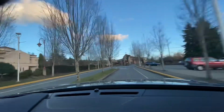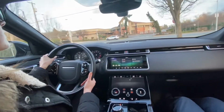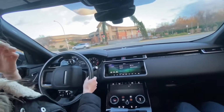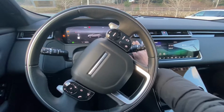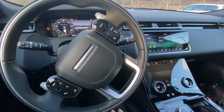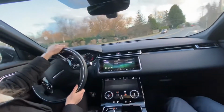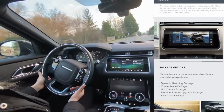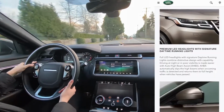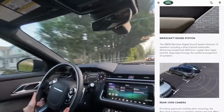It has two touch screens in the car. It has artificial intelligence with self-learning navigation, a 3D driver's display, and a heads-up display that projects key information onto the windshield. It has an 8-speed automatic transmission, driver's assistance and parking assistance, and auto dimming on the driver's side.